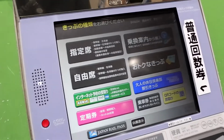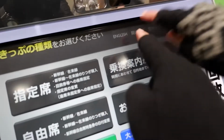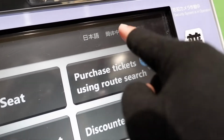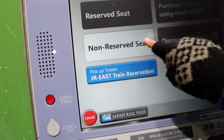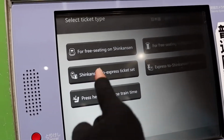Okay, now we're going to buy Shinkansen tickets. So this one, it's available in English, English, Chinese. Okay. Yes, no, that's okay. It's English. And non-reserved seat, and then, for free seating on Shinkansen.